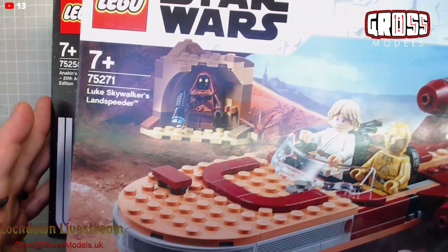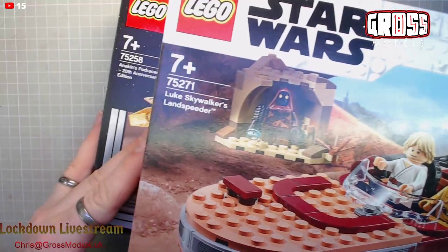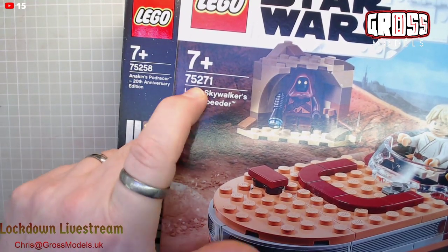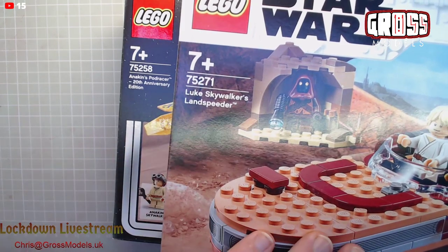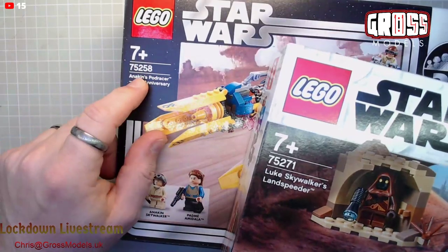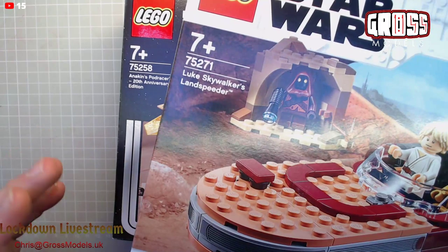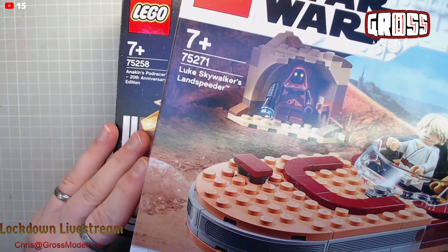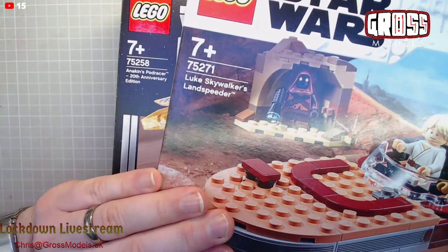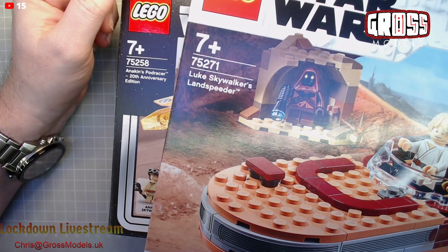Now, the way I'm going to do it, instead of you just shouting out words and names, I need you to put in the number of what you want me to do. If you want me to do the land speeder, put in 75271. If you want me to do the Podracer, put in 75258. I'll have a quick look through and see which numbers you get most of. While you're doing that, let me move that so you can see both quite clearly. If you put in the wrong number, then I won't do it.